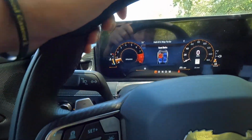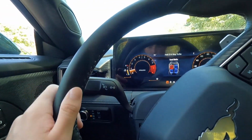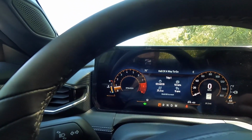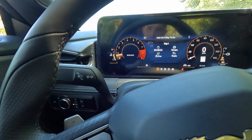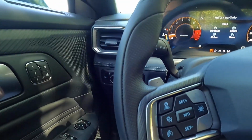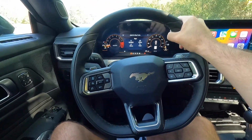So over here, this turn signal stalk looks very similar to the S550, but let's take a listen to the turn signal. That is what your turn signal sounds like, and then that's also your headlight or high beam control stalk as well. Coming back out, you get a newly designed steering wheel with the flat bottom.